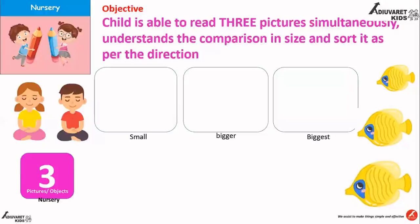Now what the child is expected to do is pick up the smaller fish out of the 3 fish, that's 3 objects or 3 pictures available. Then once the child picks the small fish, they put it into the box provided for the small fish. Now second, the child will look for the next bigger fish as compared to the small one.